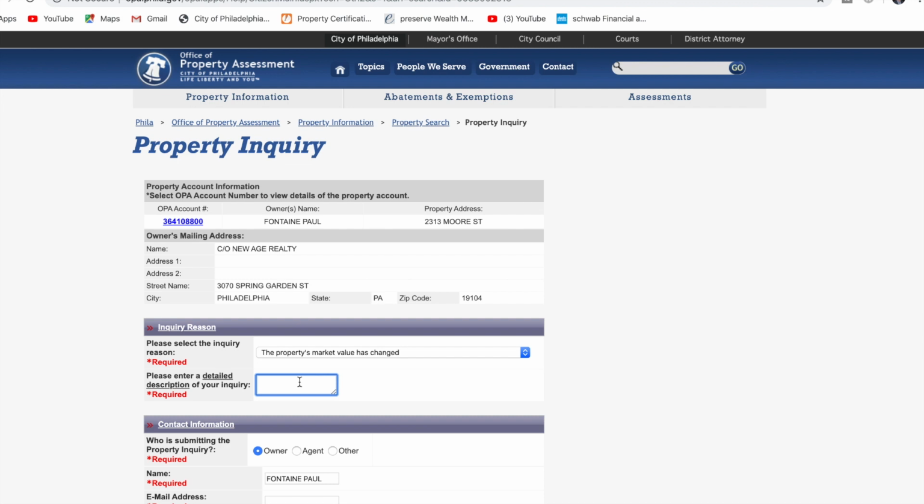So you could write, I think the market value of my property is too high. My neighbor, see if I can spell correctly, has the same exact house and it's valued at 50K less. Whatever, I'm just making this up. Whatever your reasoning is, if you think the property is overvalued or if you think the property assessment is incorrect or has incorrect information. In the last screen I showed you it had square footage. Maybe your square footage is wrong. Whatever it is, type it in here.